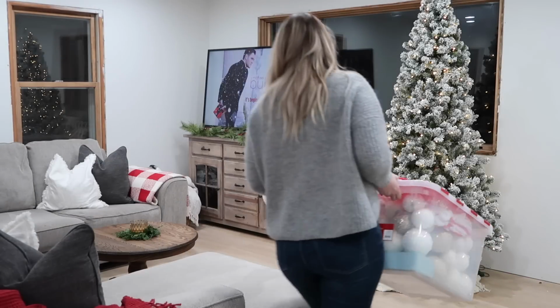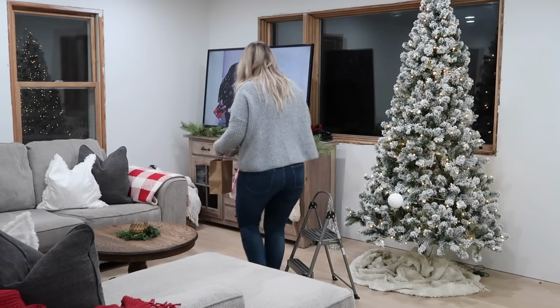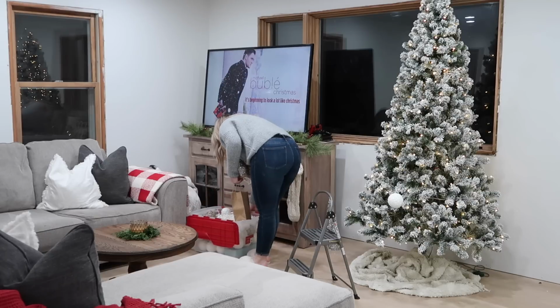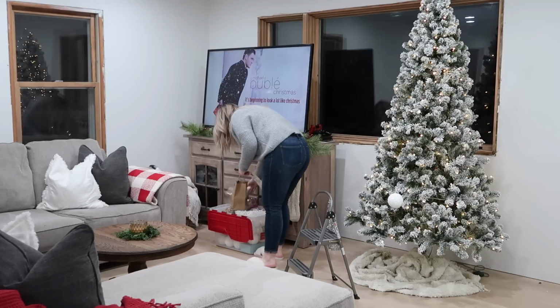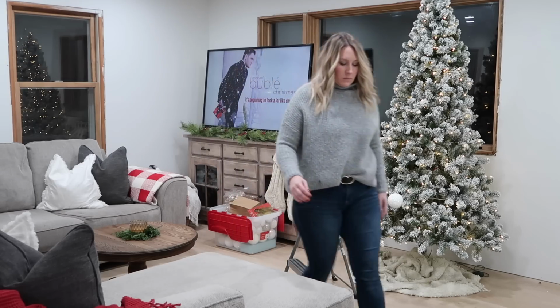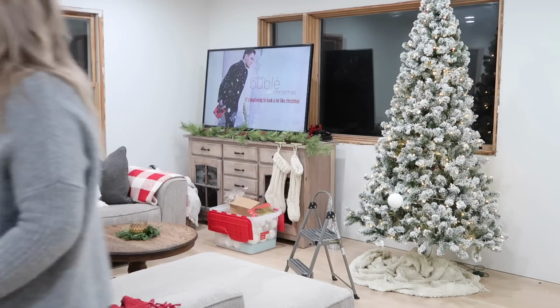All right, you guys, it is finally time to decorate the Christmas tree, and I can hardly wait. Can you tell it in my voice? A few years ago, we bought our first full-size Christmas tree and all of the ornaments. I would say a good 90% of the ornaments came from Hobby Lobby if you're interested.